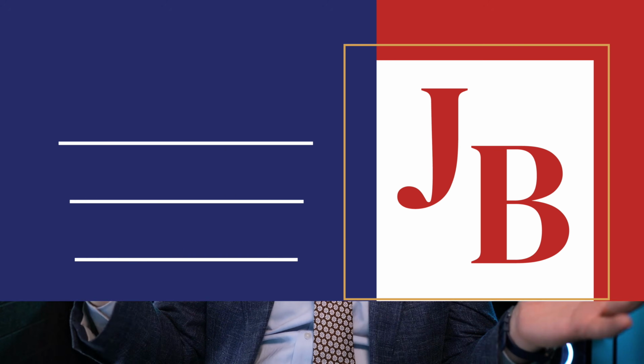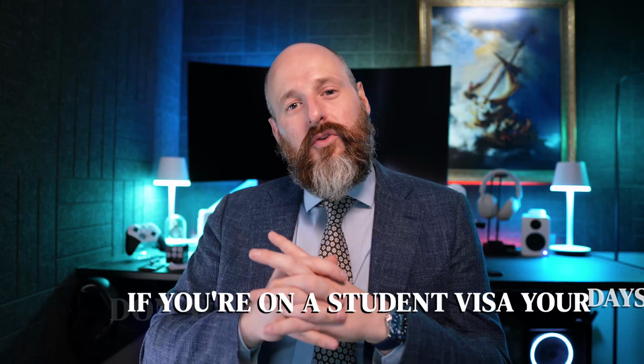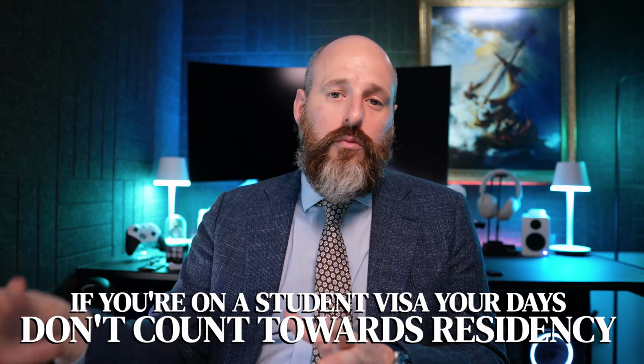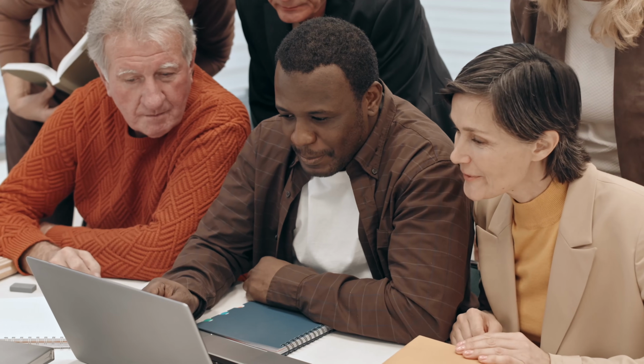And it works. They come in on a student visa. If you're on a student visa, your days in the US don't count towards your substantial presence test, your residency. So as long as you're here, you can go to a community college, start a class schedule to learn English and get a student visa. You're in on an F1 visa. You can just live in the US, kind of indirectly manage.